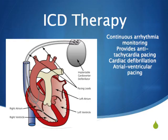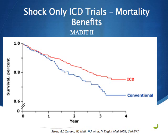Just for those of you who are not that familiar with defibrillators, they are pacemakers. They sit in the right ventricle, often with a lead in the right atrium, and they monitor your heart rhythm continuously. And there's a wealth of data to suggest that defibrillators save lives. Well, do elderly patients benefit from defibrillators?